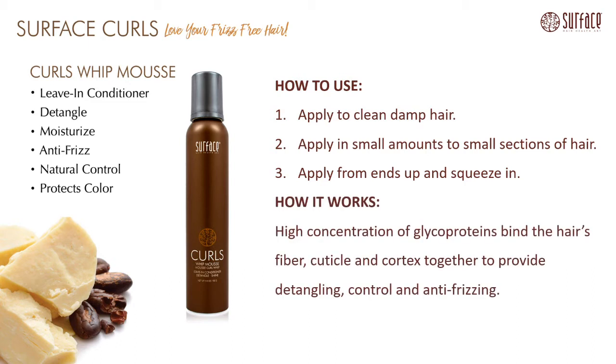How does it work? A high concentration of glycoproteins bind the hair's fiber, the cuticle and cortex together to provide detangling, control, and anti-frizzing.